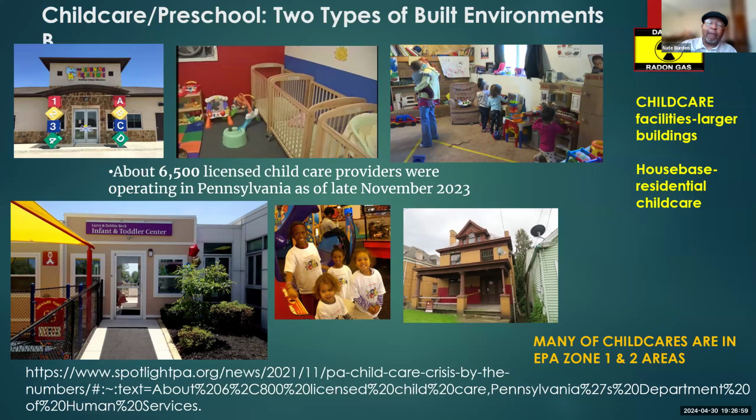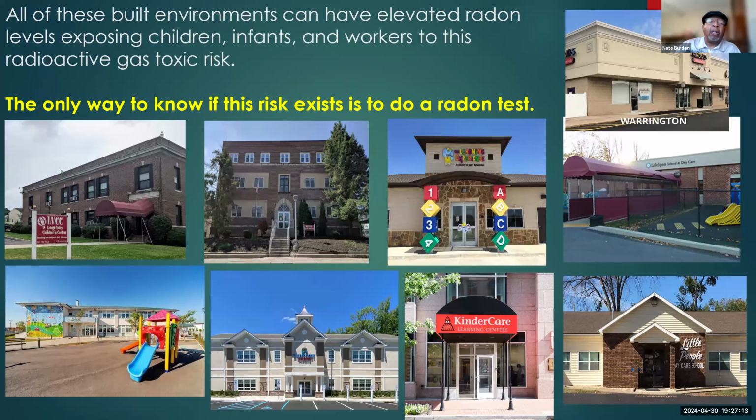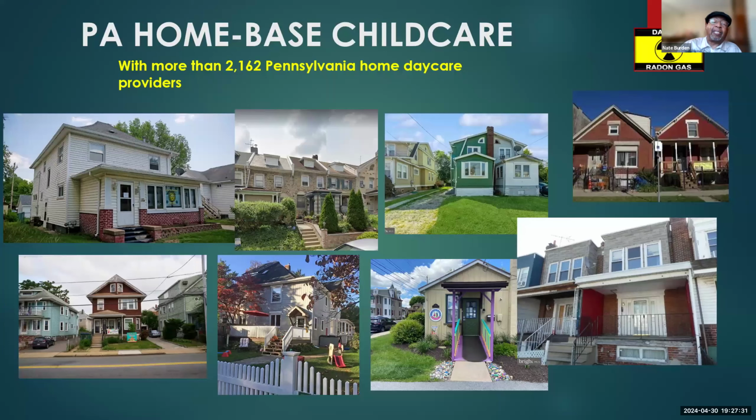Both for home-based, especially, Women for Health and the Environment has been spending some time even doing radon testing in the Philadelphia, Bucks County, Eastern Pennsylvania area for home-based child care centers. The only way to know if the risk exists, I keep saying it over and over again, is to test your daycare center, whether it is a home or a larger facility. These are just daycare centers in Pennsylvania. All of these should be tested.